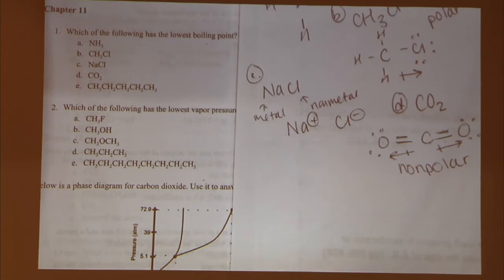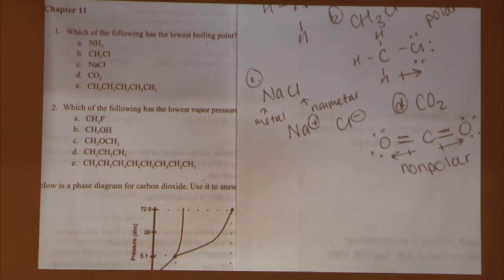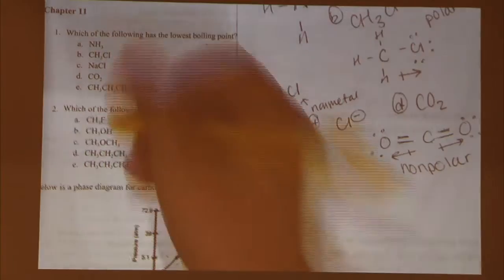The longer the chain, the more surface area this molecule is going to have. So the more chances and opportunities it has to interact with more molecules, the more dispersion forces you're going to have. Although dispersion is the weakest force you can have, when you have a lot of weak forces added together, it's going to create a stronger interaction than a small amount of weak forces that you'll see in CO2. So when we're looking for the one with the lowest boiling point, it's going to be the one with the weakest intermolecular forces and the smallest surface area. So for 1, we're looking at D.